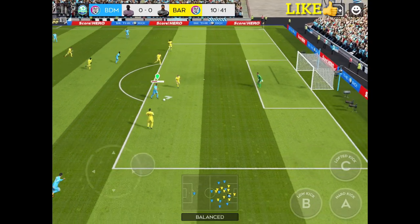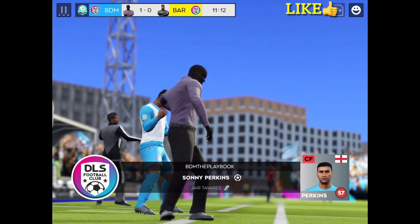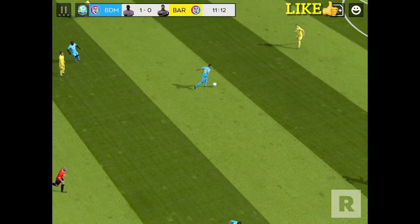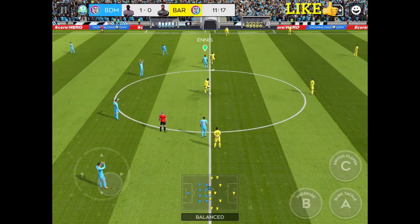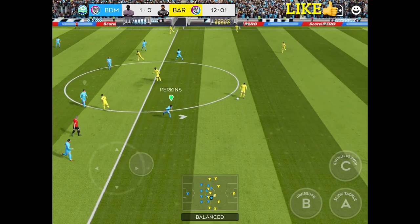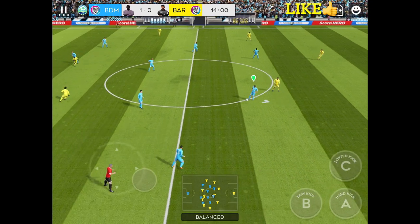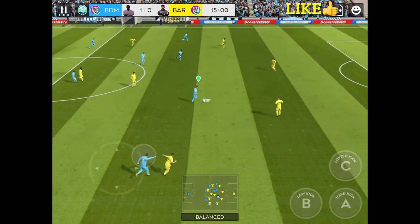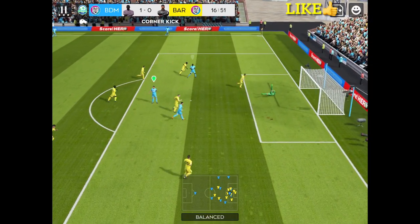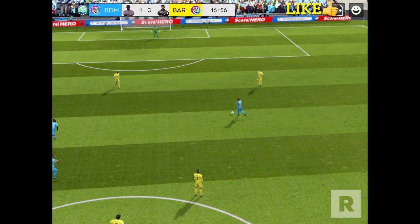Is this the moment? Oh, and it's in! They expected to lose today, but they've gone ahead. Let's see that one again. He's got the ball at his feet. Surely now! Oh, good save by the goalkeeper. Let's take another look at that wonderful save.